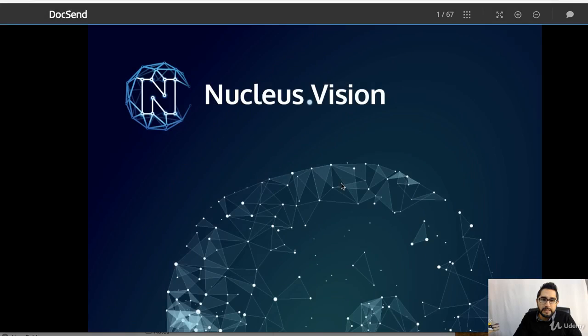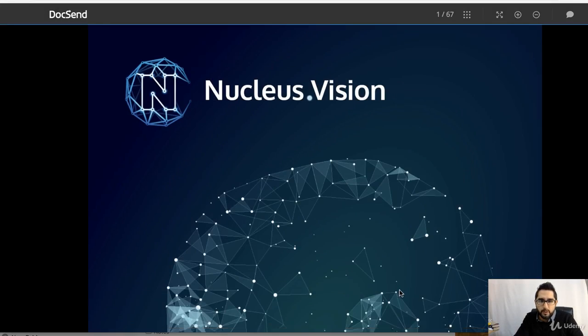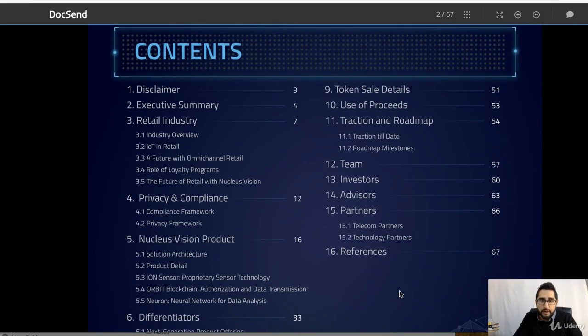If you ever make an investment into one of these altcoins or cryptocurrencies without reading the white paper and you lose your money, that's all on you. Okay, that is all on you. You didn't put in the work, you were lazy, and you deserve to lose your money for that scenario. Right? All of this should be read.